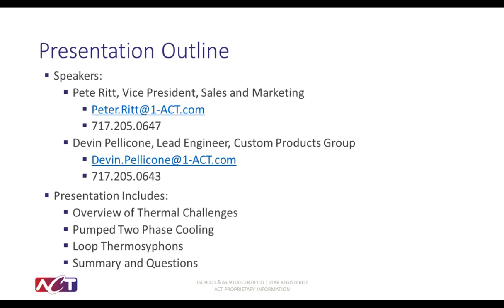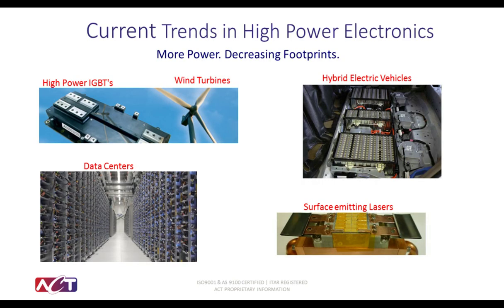For the past few decades, excellent thermal management solutions have been attained by using well-established technologies such as air cooling and pumped liquid systems. However, several emerging thermal management applications have such demanding space and power requirements that neither an air-cooled nor a pumped liquid system may be a viable solution. Some of these applications are pictured here: IGBTs, wind turbines, data center cooling, hybrid battery packs, and new high-powered lasers, to name a few. In some projected applications, heat fluxes upwards of 1,000 watts per centimeter squared are predicted. Therefore, there is an increasing need for a compact, high heat flux thermal management solution. Both pump two-phase cooling and loop thermosyphon offer such a solution.